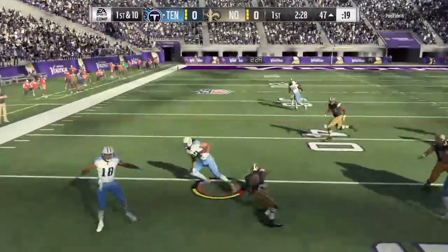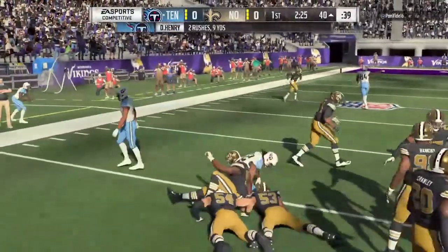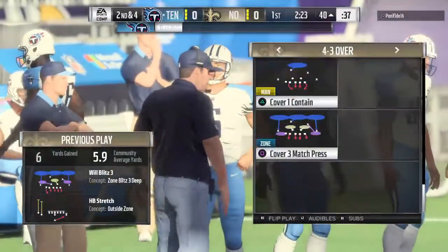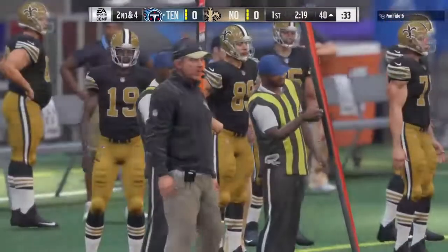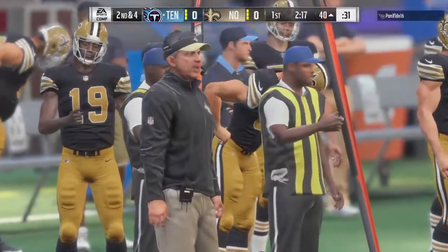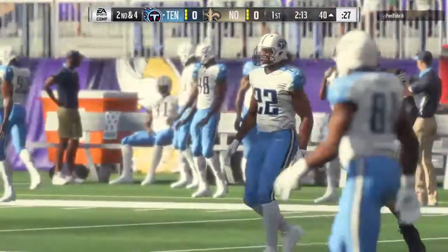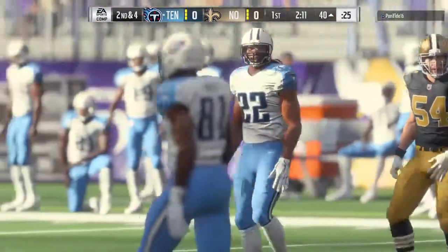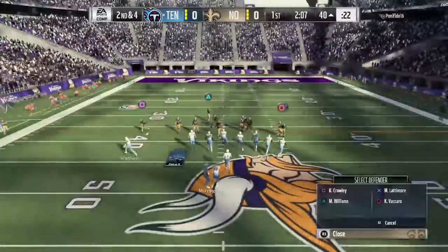Mariota hands to Henry. He can't bring him down. The weight room does work. And a pretty big hole as he's down to about the 40. He'll get a nice chunk there on the first down run, and it's 2nd and 4. You know what really fires up offensive linemen? When the guy that is carrying the ball behind them can create his own space and break a tackle along the way. Looks like the defense in press coverage here.